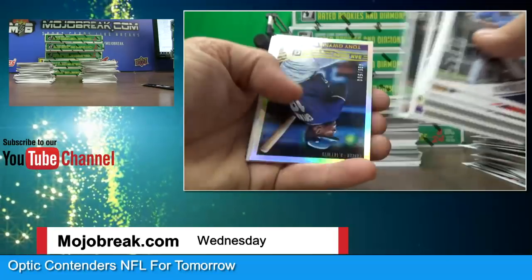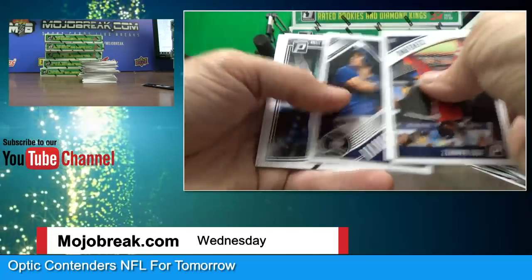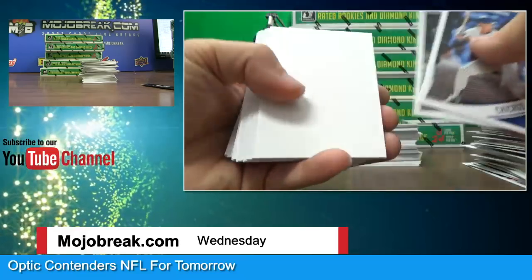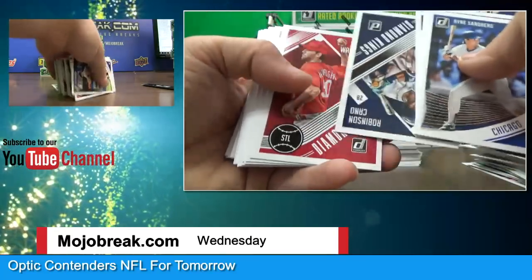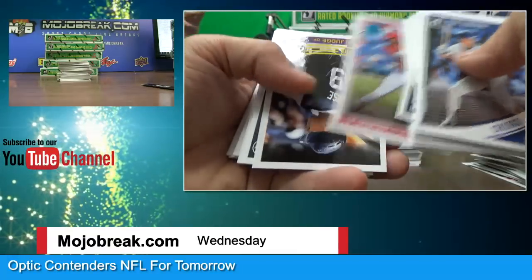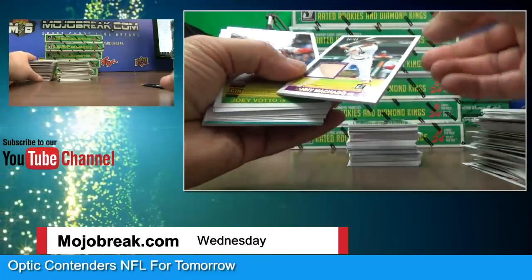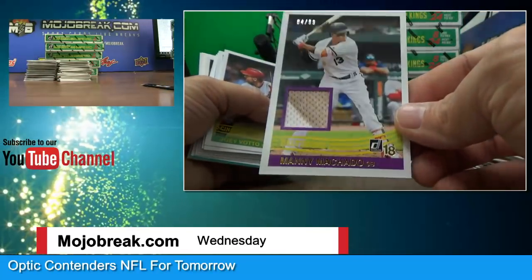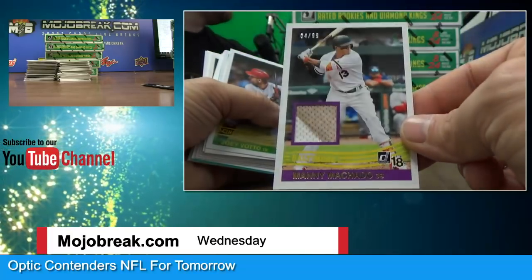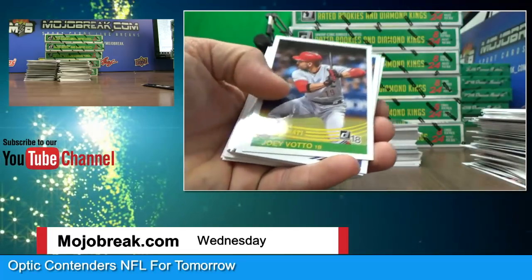Aaron Judge, so I don't have to separate him anymore. No. Tony Gwynn numbered to 500. I thought it would be pretty simple, but they get cute. Oh, shoot. J.P. Crawford, Aaron Judge, and Manny Machado. I'm almost trying to put my cards away. Number 4 of 99, Manny Machado going out to the Orioles. No problem. Baltimore.